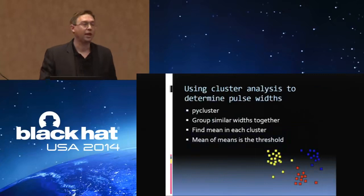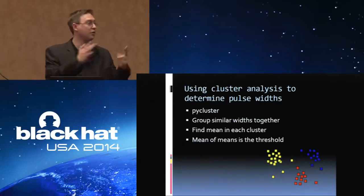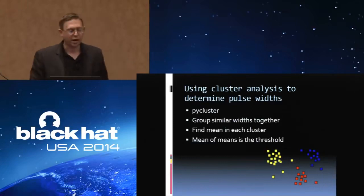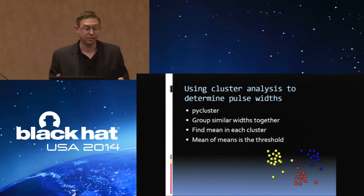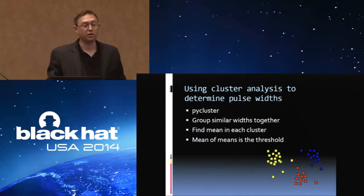When you're demodulating an unknown signal, you don't really know what the widths of these pulses are, but you know that there are wide pulses and short pulses. So how do you know how wide is a wide pulse and how short is a short pulse? I use some clustering software, PiCluster in particular, and I group similar widths together. That groups all the wide pulses together and all the short pulses together.